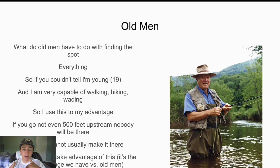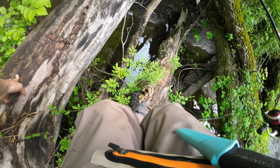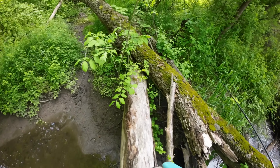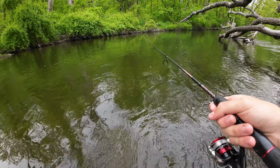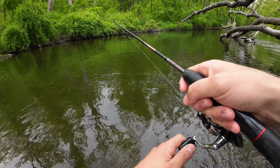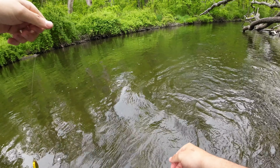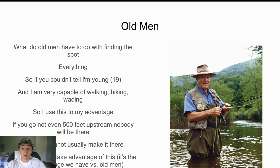So I'm pretty young and I'm pretty capable of doing physical stuff, so I use this to my advantage. What I tend to do is I'll see a bunch of people at a spot and I'll just go hike like 500 feet up or downstream from there, and you'll be surprised by how many good spots you find that not a lot of people are fishing. A lot of older guys can't make it to these spots, so while they go pound the main spots, you can go to the smaller little spots up and down the stream, and there still will be fish there.